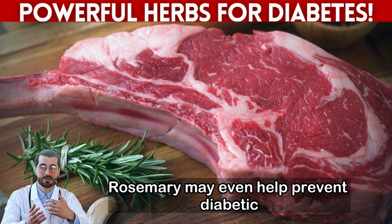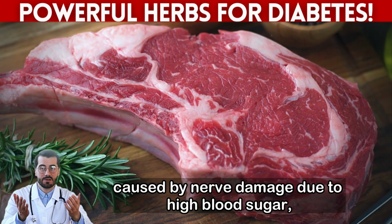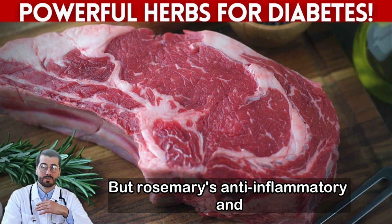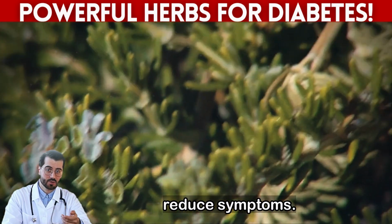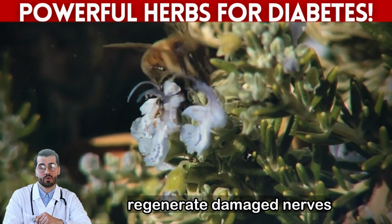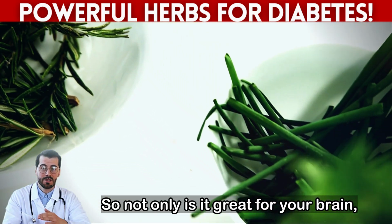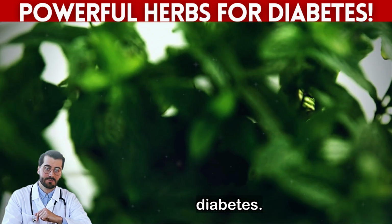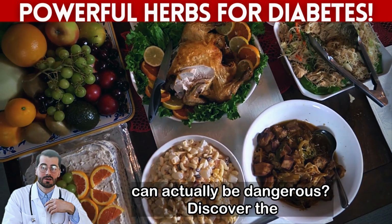And before we move on, here's a final surprising fact. Rosemary may even help prevent diabetic neuropathy. This painful condition, caused by nerve damage due to high blood sugar, affects millions of diabetics worldwide. But rosemary's anti-inflammatory and neuroprotective properties have been shown to support nerve health and reduce symptoms. A study in Phytotherapy Research found that rosemary extract helped regenerate damaged nerves and improve overall nerve function. So not only is it great for your brain, but it could also help protect against one of the most frustrating complications of diabetes.